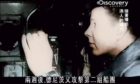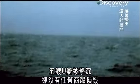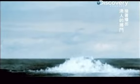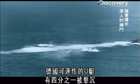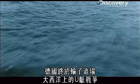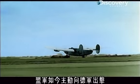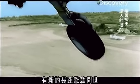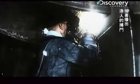Two weeks later, Dönitz tried again, attacking a second convoy. It was a disaster. 5 U-boats were sunk without a single merchant ship being lost. During May 1943, a quarter of all Germany's operational U-boats was sunk. The Germans were finally beginning to lose the U-boat war in the Atlantic. The Allies now took the battle to the Germans. A new long-range version of the US B-24 Liberator bomber was introduced. It could now reach the German U-boats in the Black Gap.